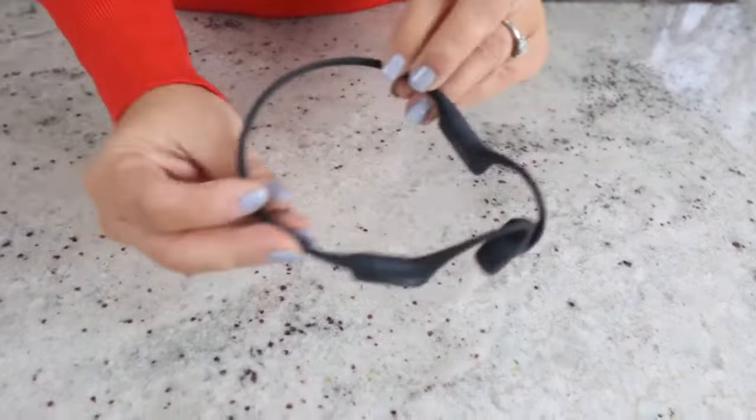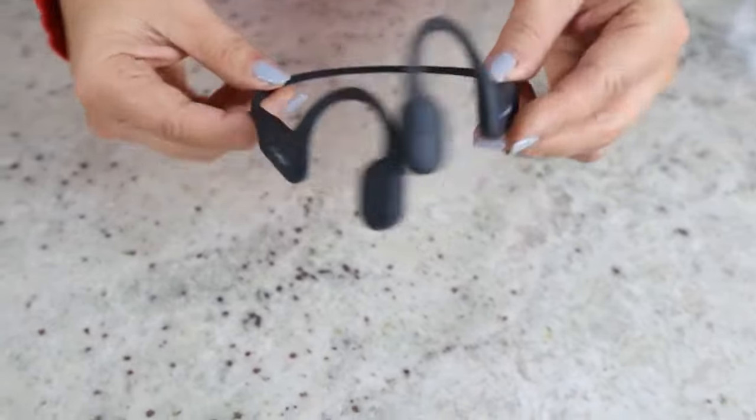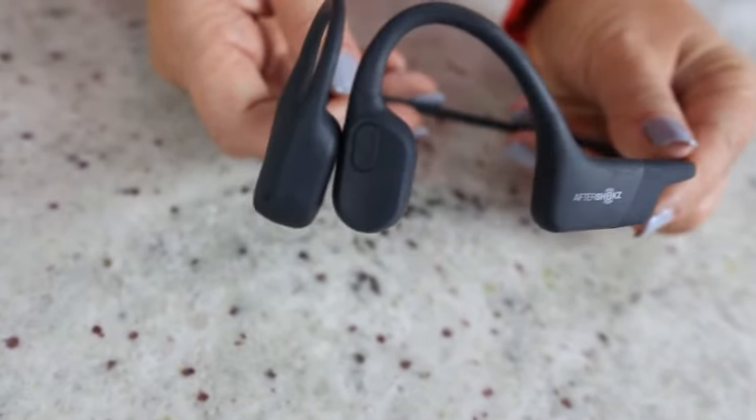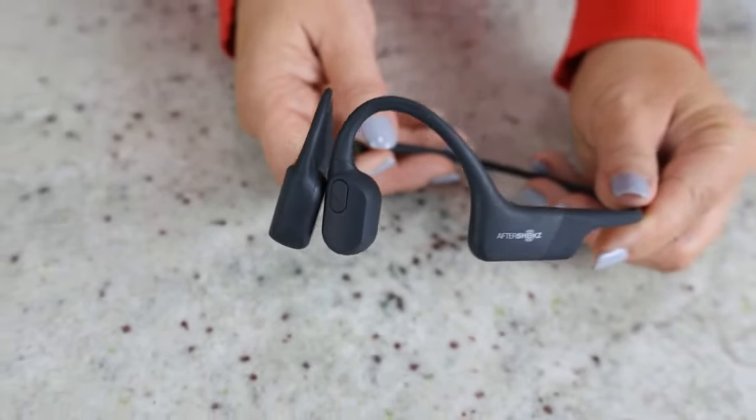They go outside of your ears, like you can see there, and they use the vibrations for the music to go into your ears. I know that sounds crazy, but it's literally like vibrations and you can hear the music.